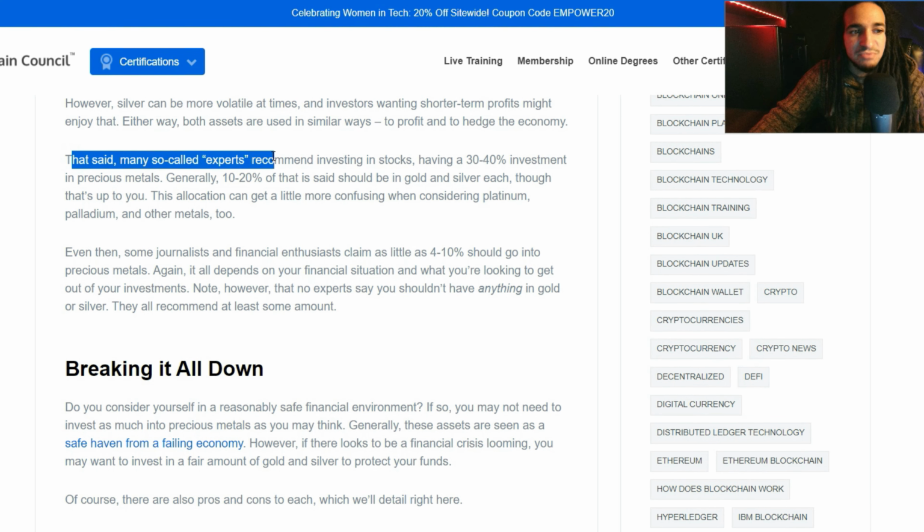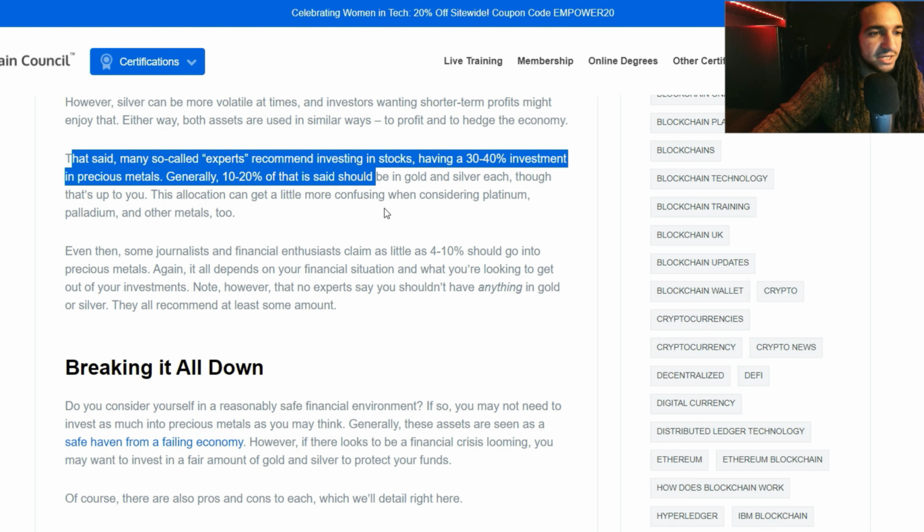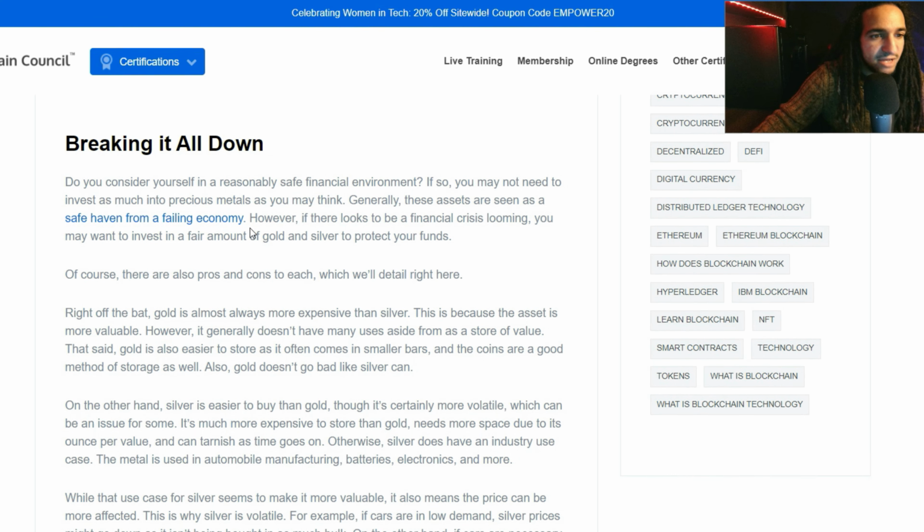Now many so-called experts recommend investing into stocks, 30% to 40% investment in precious metals, generally 10 to 20% of that should be in gold and silver each. Now, stocks are a terrible investment. If you've looked at the last several decades, from stocks to precious metals, it's a no-brainer. Now, the allocation can get a little more confusing when considering platinum and palladium. Now, we're just talking about silver in this, okay? So let's break it down.